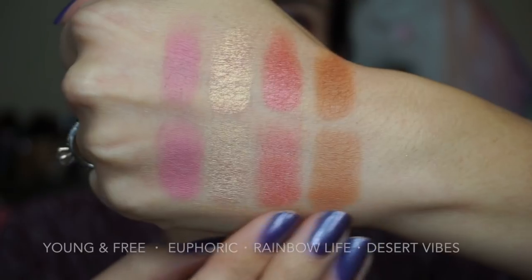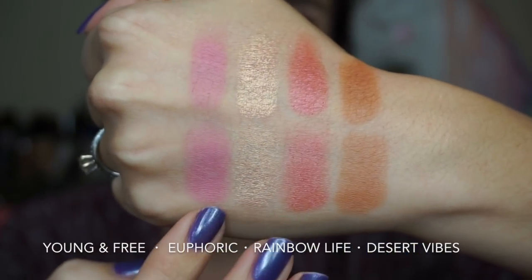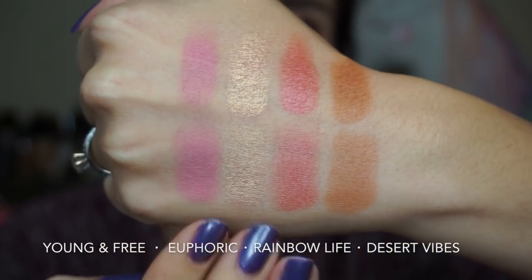I'm gonna go ahead and do some swatches now. I'll do both finger and brush swatches. For my brush swatches, I'll be using my e.l.f. flat eyeshadow brush, and I'll clean off in between each shade using my Vera Mona color switch. Here's the first set of swatches. We are gonna see the 2 mattes from the palette here.